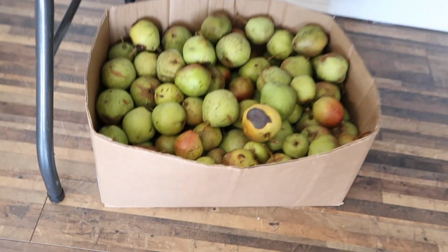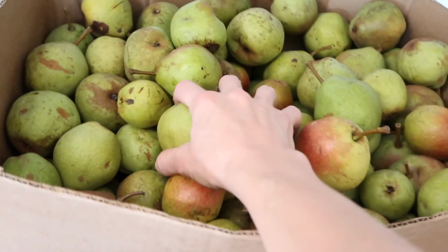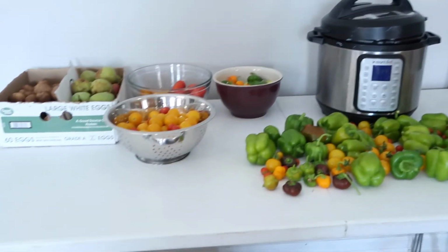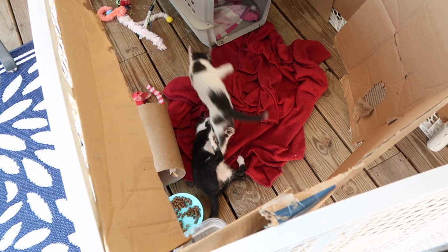So under the table we have a big box of pears. Now this one's kind of rotting, but most of them are okay. But yeah, we're going to make some pear sauce. Lots of pears. Got the Instant Pot ready. We're going to get some stuff put away.